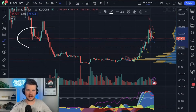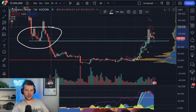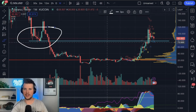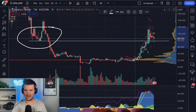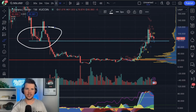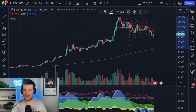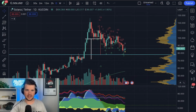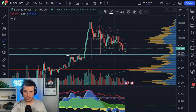This support resistance level right here is probably the most important support resistance level on the Solana chart. We are looking at the weekly right now, but I'm looking at the weekly to show you where this blue line came from and why this is a very important support resistance level on Solana. So when we go to the daily here and zoom in, you'll realize that Solana had its big run up. As you can see, it actually got rejected from this line twice on its way up.